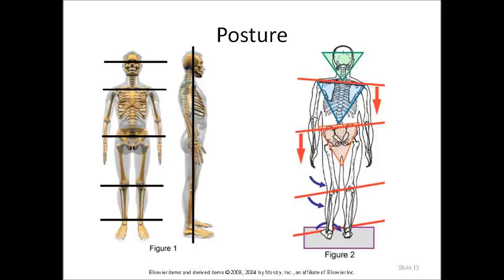Low tone, on the other hand, is when someone has what we refer to as flaccid muscles, and the muscle is flabby feeling and very, very weak, perhaps unable to contract at all. And this can also be seen in certain neurologic conditions and muscular diseases.